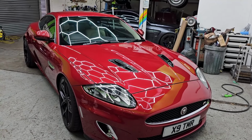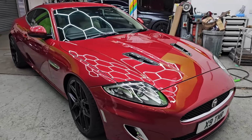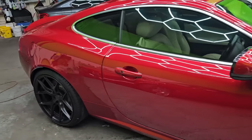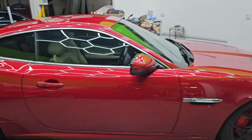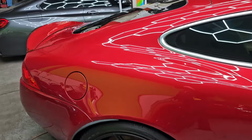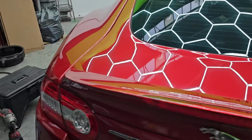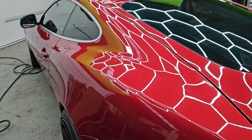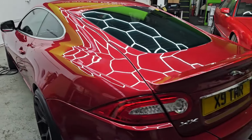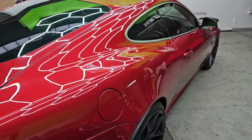Well, it's been nice to be back on the polisher, but it has worn me out. But this is almost finished. All the polishing's done. Just ceramic coats to go on now. But it's come up lovely. I'm sure the owner's going to be very pleased. So if you want your car looking like this, you know where to find me.